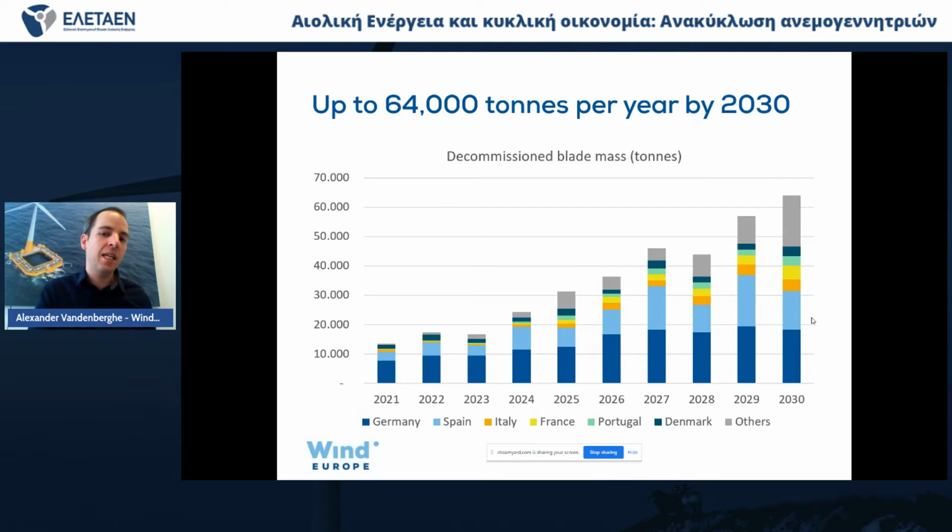Obviously, each turbine, when it reaches its end of life, this happens on a case-by-case basis. Many turbines reach 20 years and are in very good condition still. They can continue operating. Some will be decommissioned. We expect that as we progress over time, most of the turbines, as they reach 30 years, will all be decommissioned and therefore will be put up for recycling.